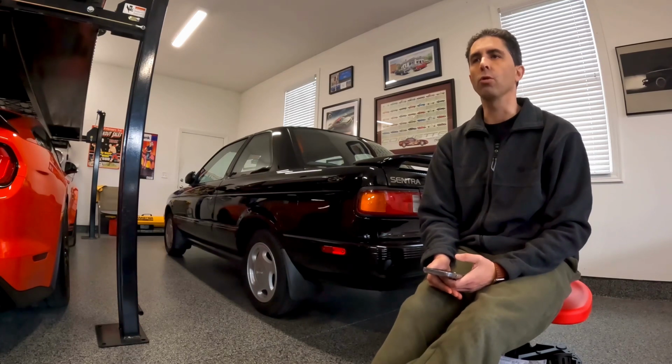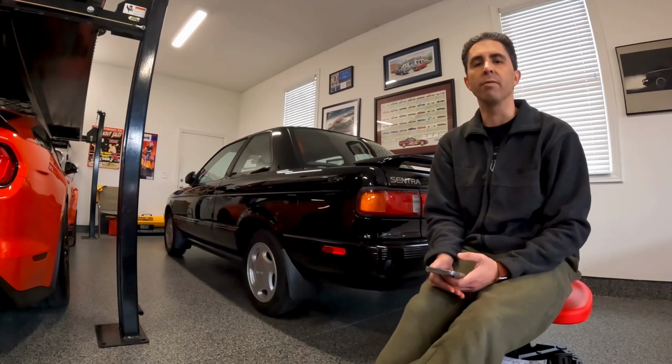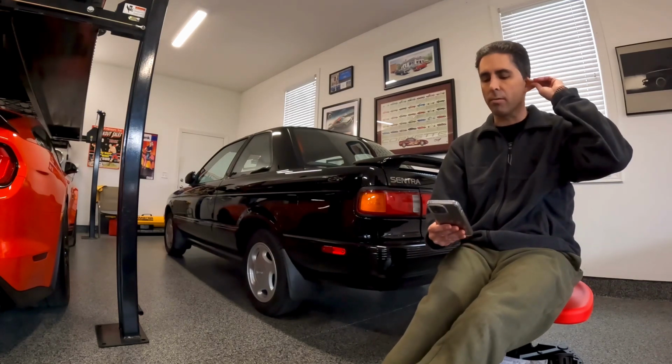It obviously fell short. Bid to like $24,000. A lot of people said the car was worth more than that. I'm biased, but I believe that. I think the car was worth at least 30 grand, probably more than that if you had the right two people. So anyways, I made some notes.